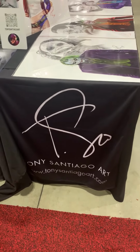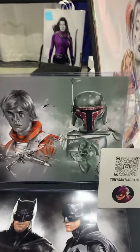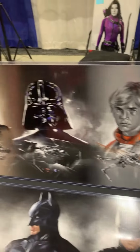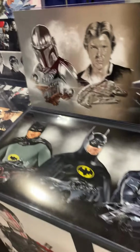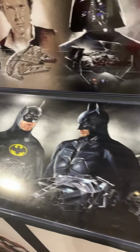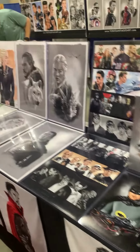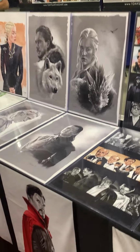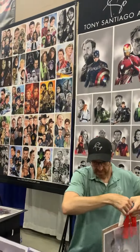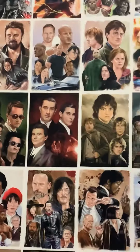Tony Santiago Art. Tony Santiago Art.com. Look at this. Luke, the Empire Strikes Back. Solo. Mando, you have Batman, looks like all the Batmans. You got Game of Thrones. Including Game of Targaryen. This is a lot of great artwork. Look at Tony Stark. Lord of the Rings.